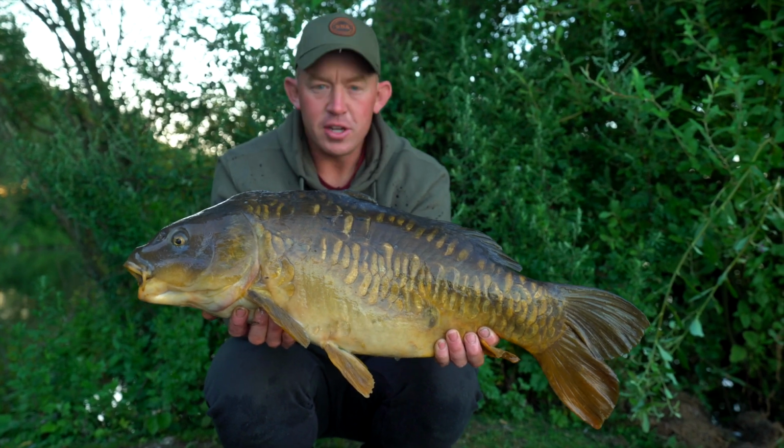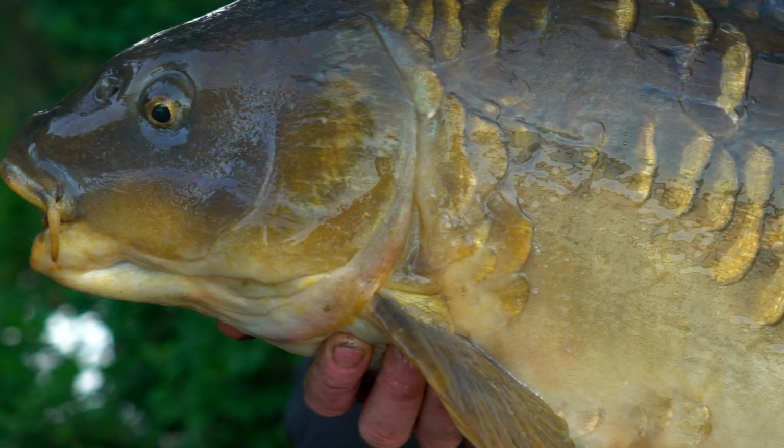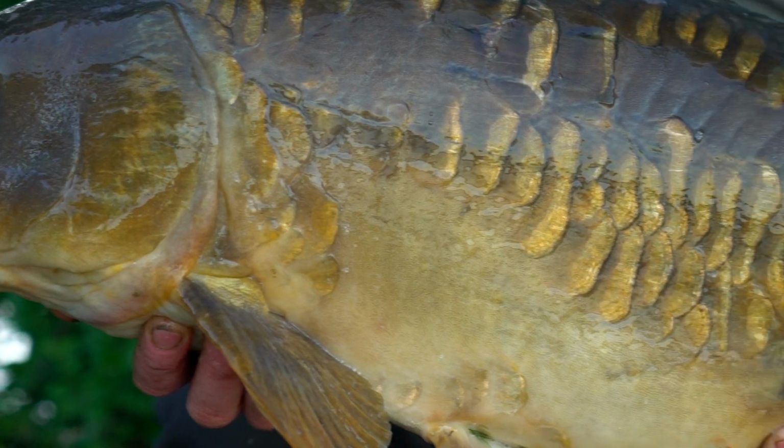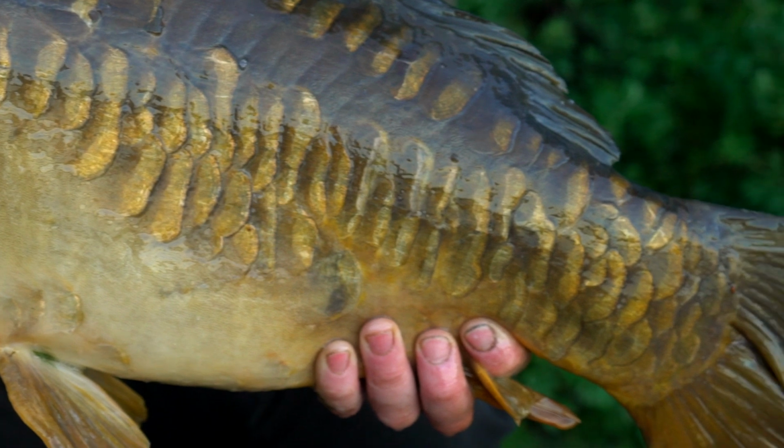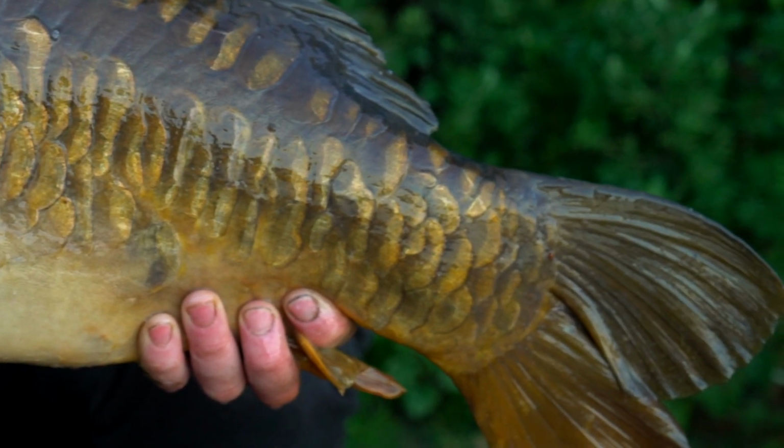But yeah, what a lovely fish, lovely horseshoe carp. That's the beauty about this place, you know. You can catch some young ones, you can catch some old ones. But yeah, every fish is a different fish, but you know, good fishing nonetheless.